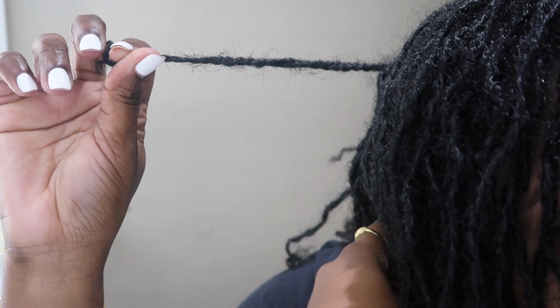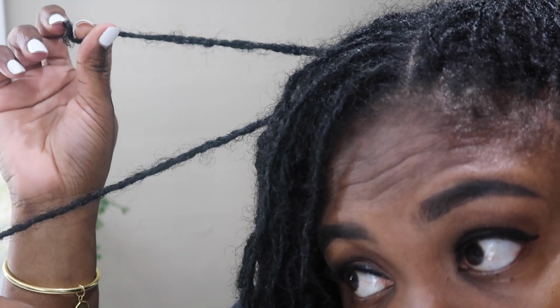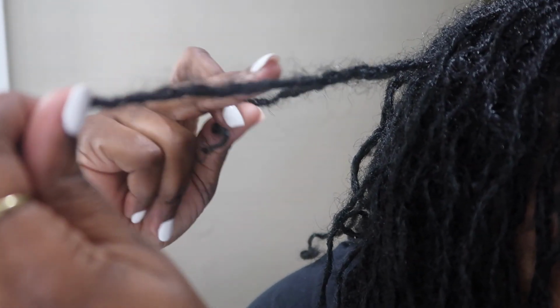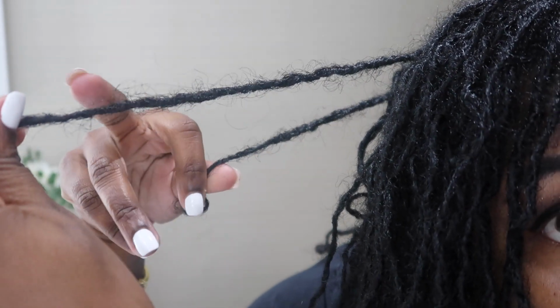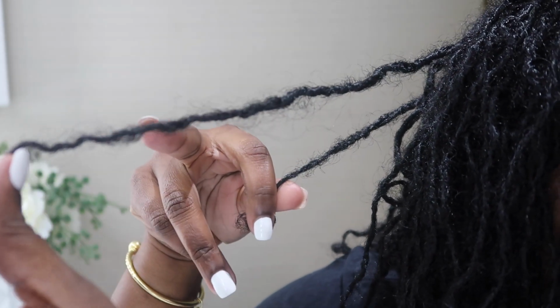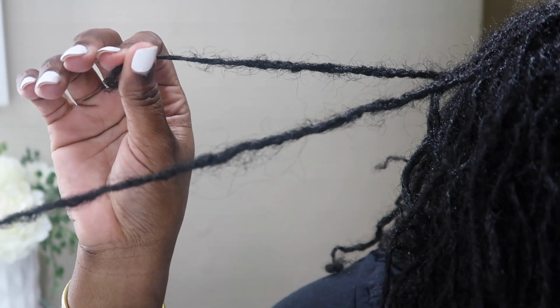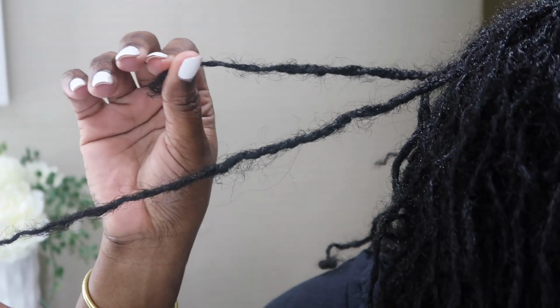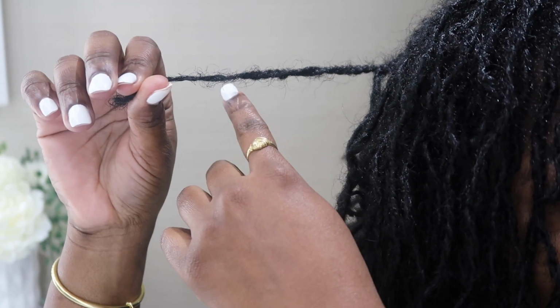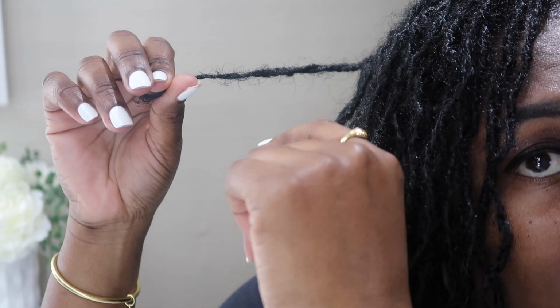I have an old braid out going. I just need to find a good one. Oh, look at the frizz. Do you see the frizz? It was 10 times worse than this. I had to twist it all the way to the bottom. The frizz is really bad. But this is the difference between the braid and the interlock. So what I do is I take the braid out and then I interlock it. And I'll show you how I interlock it.